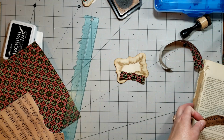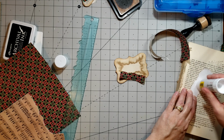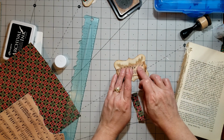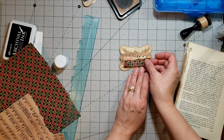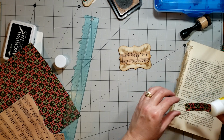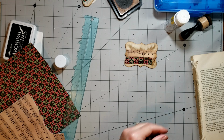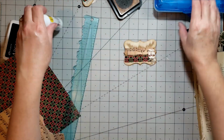Okay, I need a glue stick. So I hope you guys had a good weekend. We had very beautiful weather. It's cooled off a lot, but it's that nice crisp, sunny blue sky kind of thing, which I love. That's my favorite. And not cold, just cooler than it was. I might add this crazy little piece of lace on there, but let's see what else we want to put down.